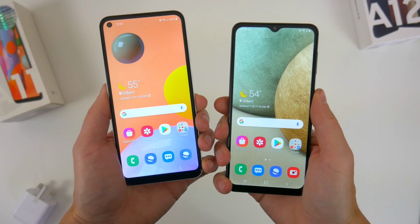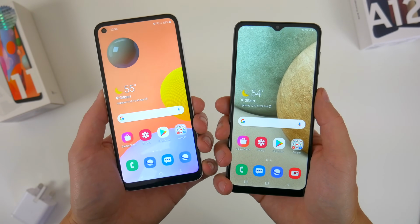So there you go. That's everything you need to know about the new A12 compared to last year's A11.